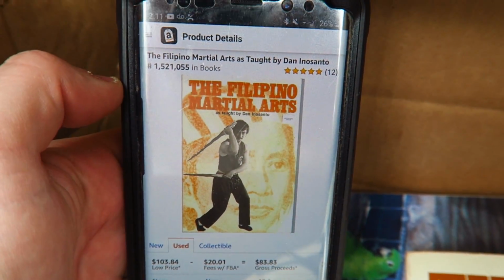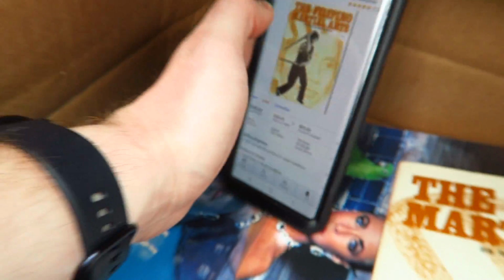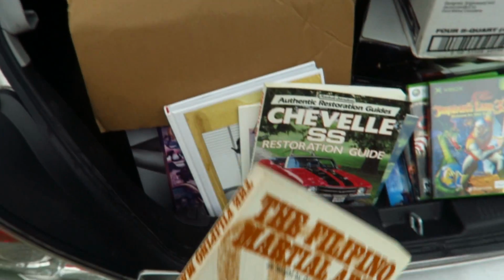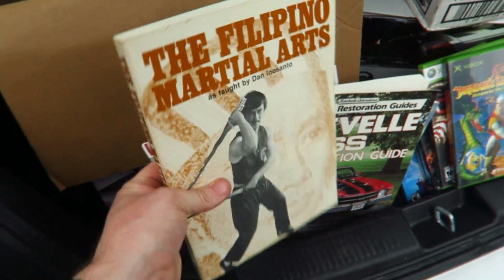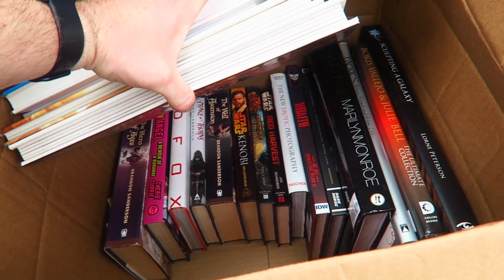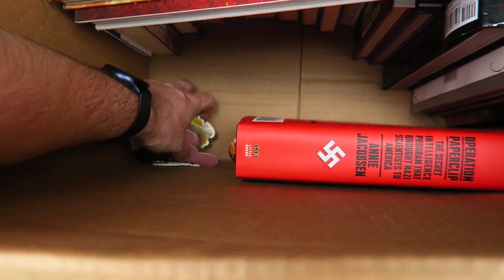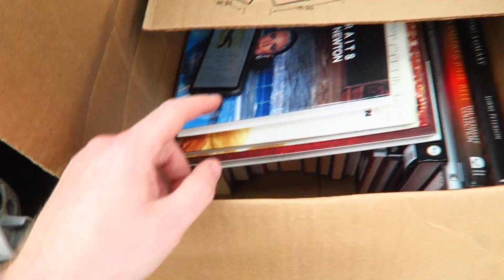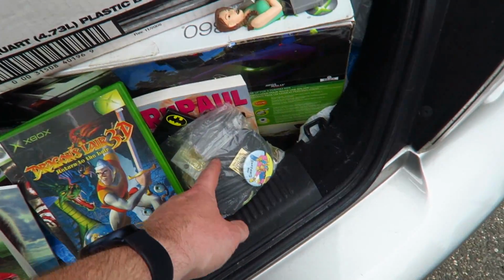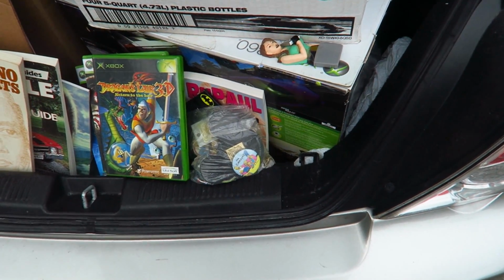1.5 million is horrible in other categories, but not for books. And about $83 after fees on this book right here. So this book plus that modeling book, we're already well over $200. And we still have a whole bunch of books in here, a bunch more that are going for over $100, a bunch in the $20 range. So these pins I'm really interested in. I'm gonna pull them all out as well as this bag, and let's go put them all over the table inside and we could take a closer look at them.